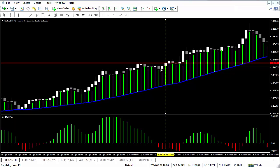Count back 1, 2, 3. The lowest low of the last 3 closed candles, 1, 2, 3. It's this center candle here. And again, we're going for a 1-to-1. So that means if my stop loss is 25 pips, my take profit also is going to be 25 pips. So that is an aggressive long trade.